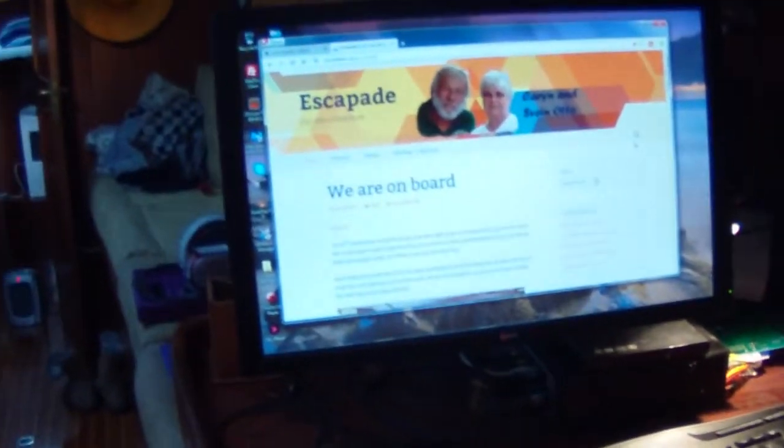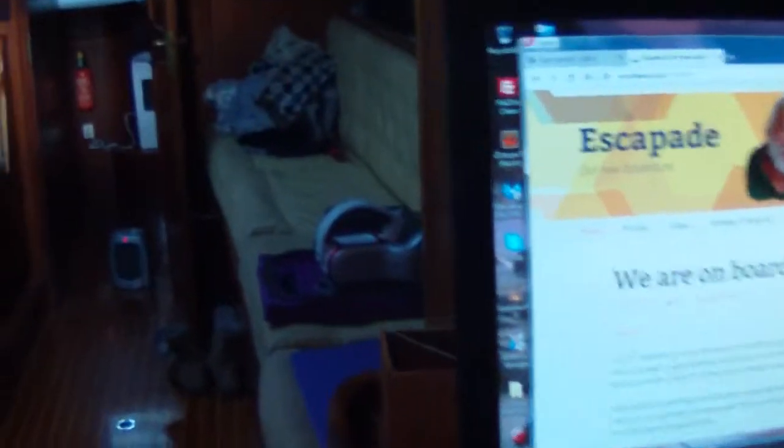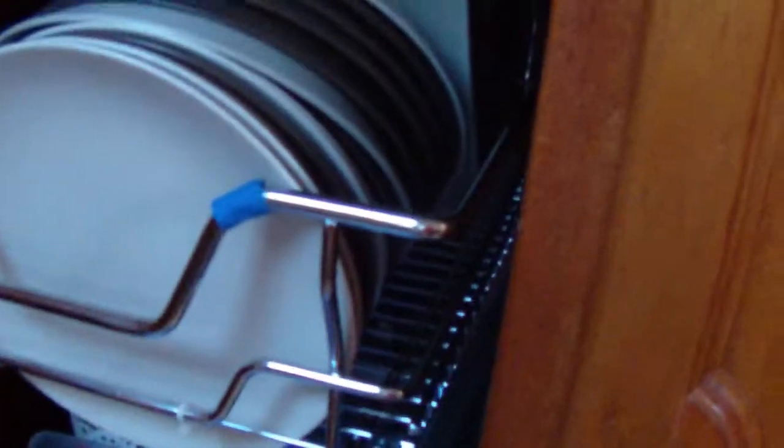And here is the nav station with the new supercomputer supplied with a 19-inch touchscreen and remote keyboard and mouse. The cupboard in the saloon also got sliding stainless steel baskets for storage, mainly for the kitchen stuff.